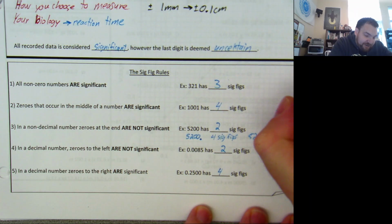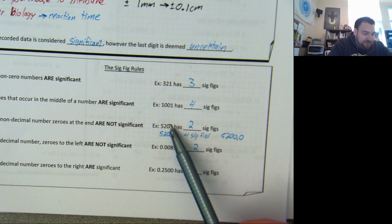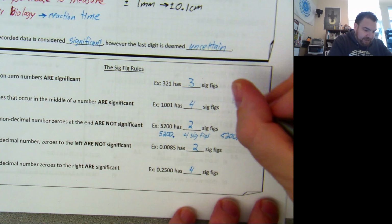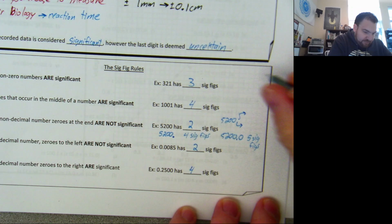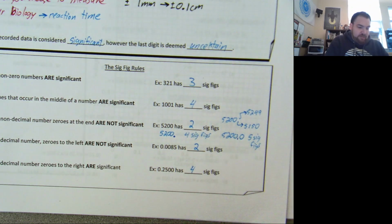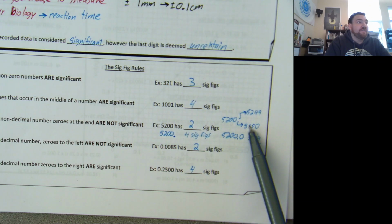If I had 5,200.0, one could argue that these 3 numbers are all the same. This one has 2 sig figs, this one has 4 sig figs, this one has 5 sig figs. And here's why. If I told you the value was 5,200, really, depending on how we're rounding this thing, 5,200 is anywhere between 5,249 and 5,150. This value is anywhere between these two, rounded to 2 sig figs.